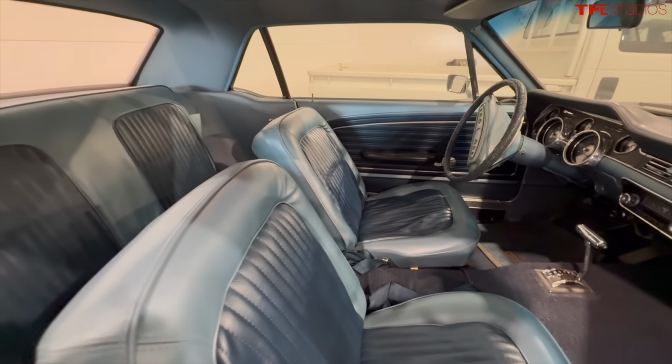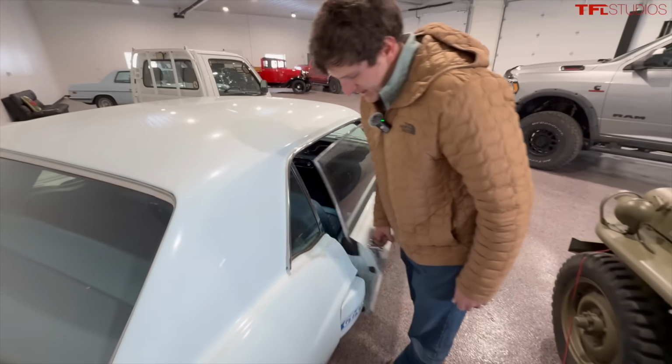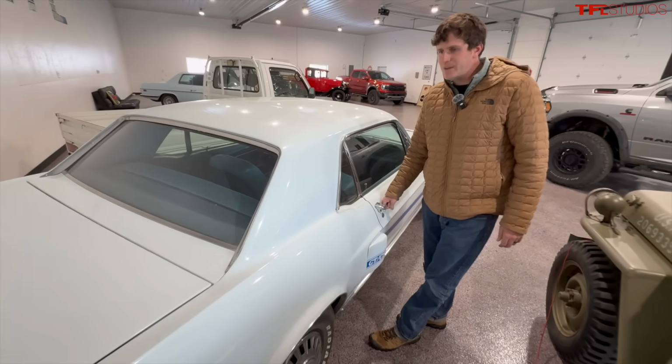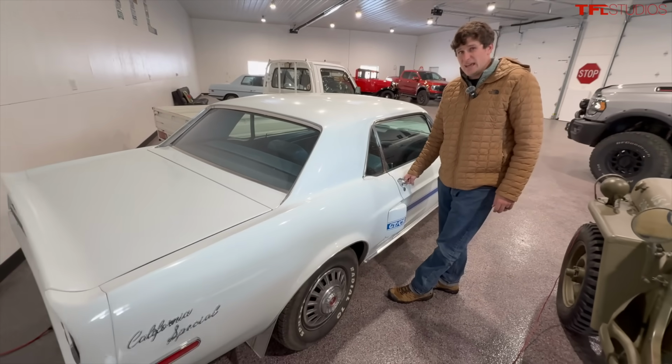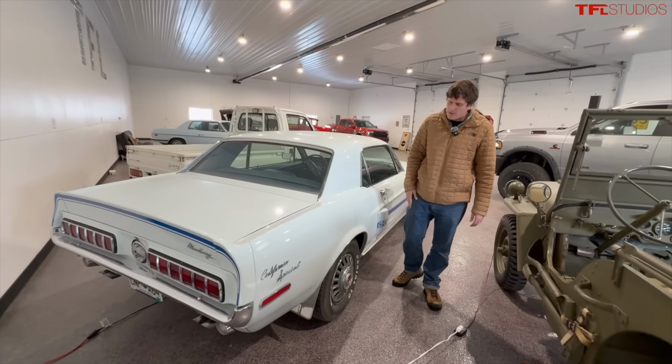But that 3-speed automatic does everything it can to make sure you don't feel any of it. However, I understand why people restomod these cars, because they're beautiful, they look fast, they're not fast. At least not a 289 3-speed car. So probably hold on to this one for a little bit longer.